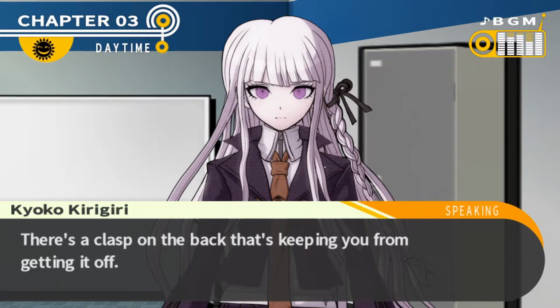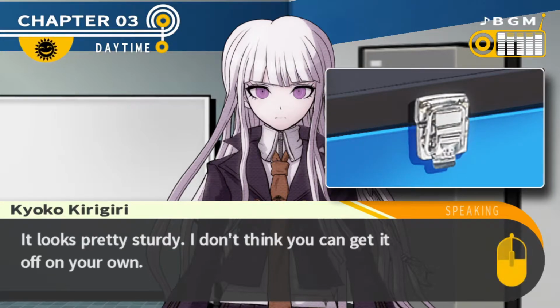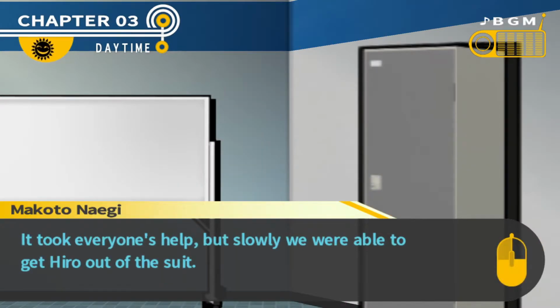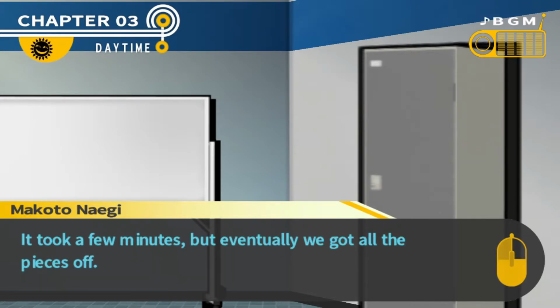It would seem there's a clasp on the back keeping you from getting it off. It looks pretty sturdy. I don't think you can get it off on your own. He can't get it off on his own. Why would he put himself in a costume that he can't get off on his own? And if he can't get it off, then how can he get it on? We don't really have a choice. Let's help him. It took everyone's help, but slowly we were able to get Hiro out of the suit. It took a few minutes, but eventually we got all the pieces off.